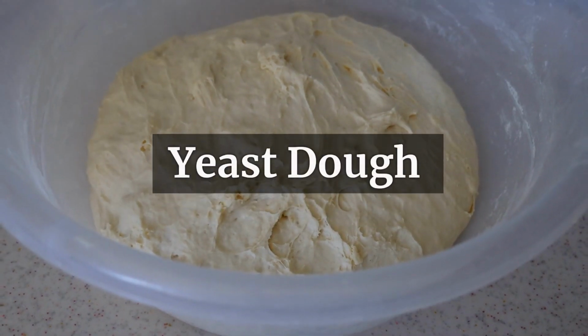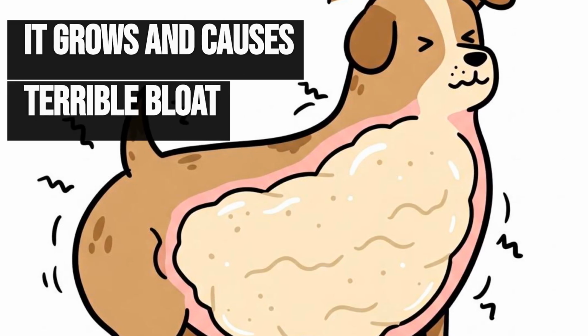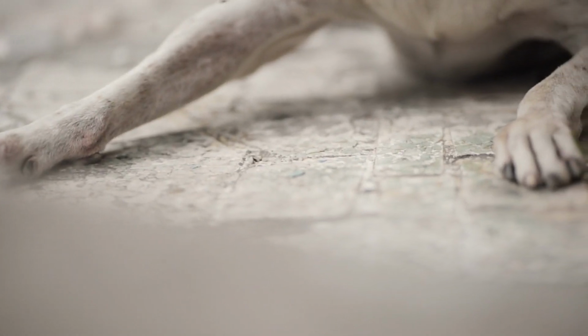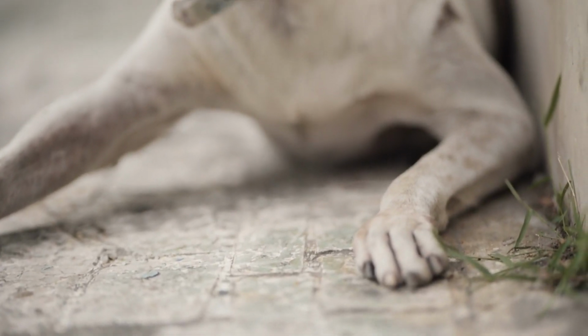14. Yeast dough. Raw yeast dough is dangerous for dogs. As it rises, it can expand in their stomach, causing severe bloating and potentially life-threatening gastric dilatation volvulus, GDV, also known as bloat. Additionally, the fermenting yeast produces alcohol, leading to alcohol toxicity.